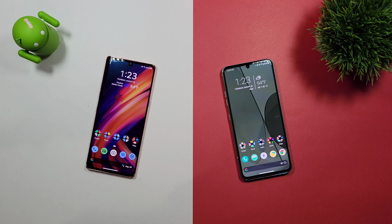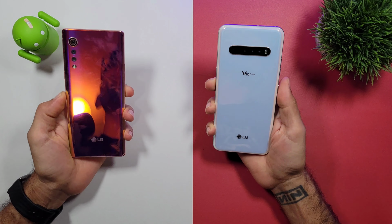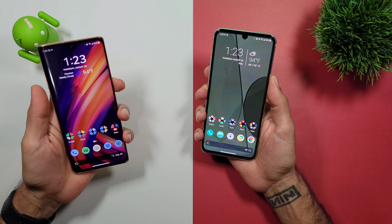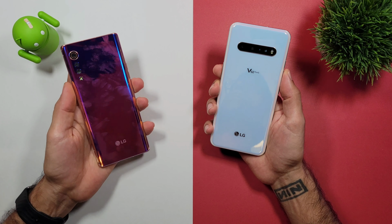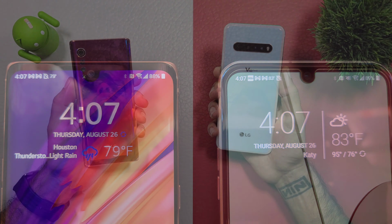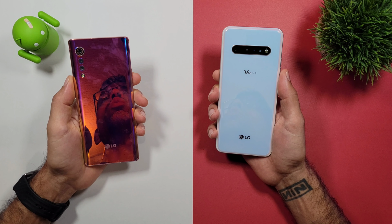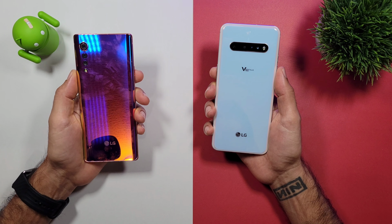Going on over to the battery and the charging of either one of these devices. So you do get a 5,000 milliamp hour battery over here on the V60, while over here on the Velvet, you get a 4,300 milliamp hour battery. You get 25 watt charging on both of these. And as far as charging, you do get wireless charging on both of these as well. No reverse power sharing or anything like that. Quick Charge 4.0 on both of these.